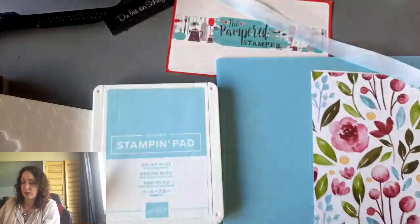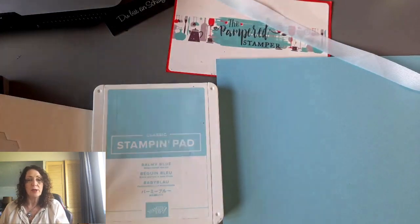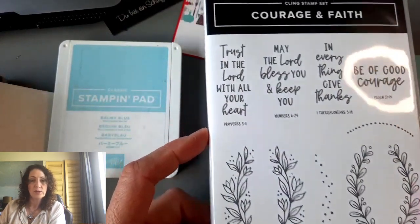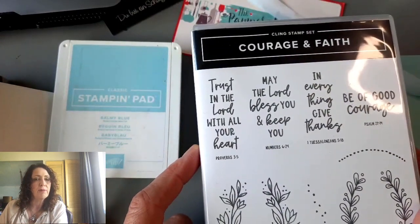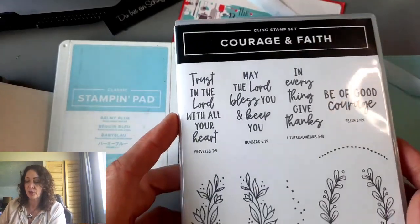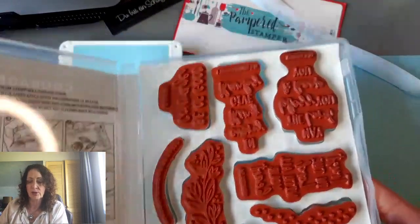So I'm just going to move this aside. I want to show you our stamps next. So our stamps come in, so this is just the recent one that I've got. We don't have that many religious stamps, but if you are a Christian, there are some, and it's wonderful. There's lots of other sayings too, but that's not why I'm showing you this. I'm showing you this because this is a red rubber stamp.